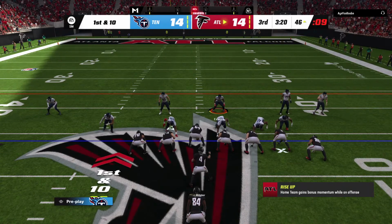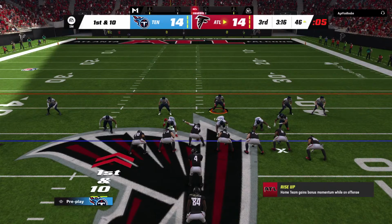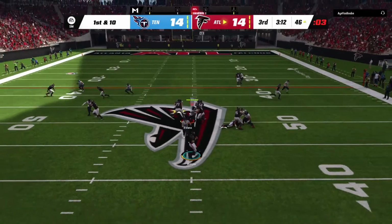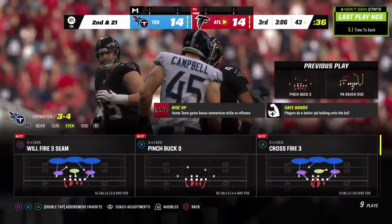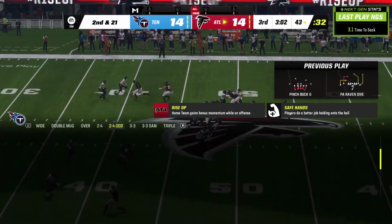Red, yellow, 6, 7. Now a play fake here on 1st down. Blitz coming, and down he goes. It looks like a loss of right around 11 there on 1st down to set him back on 2nd.